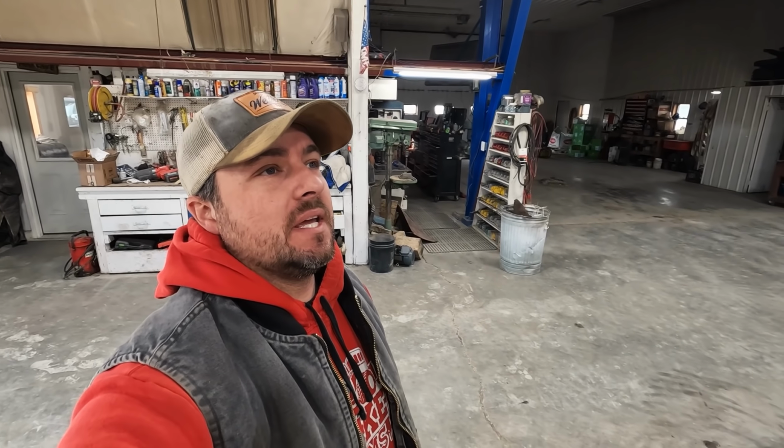So here's the thing. You remember when we had that big concrete slab poured for that bin? That 3609 is what they call it, that Westeel bin. Well, we didn't think we were gonna get that bin put up until maybe July or so. Well, the bin building guy, he's like, hey, I'm available. I can put it up tomorrow, start working on it at least.